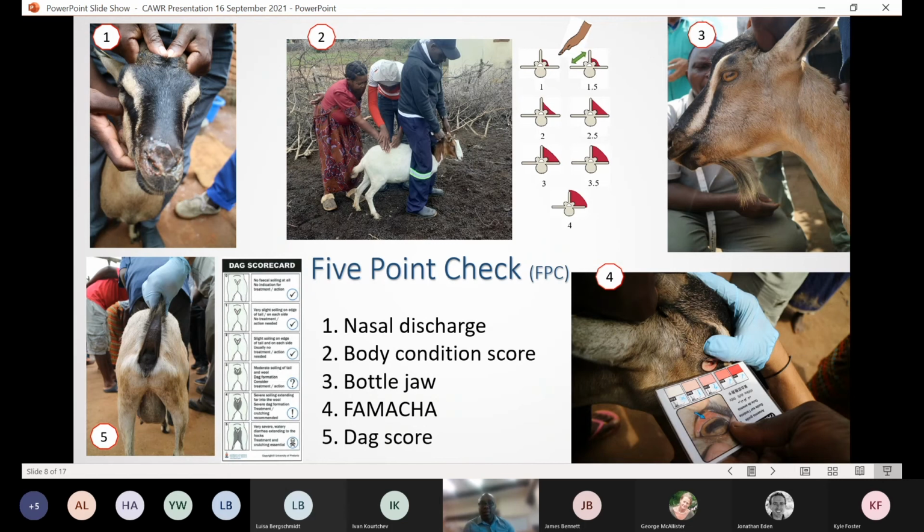The fourth aspect is the FAMACHA, which was primarily developed by Van Wyk and colleagues in South Africa. We look at the ocular lens color, which is an indication of the presence of anemia, primarily caused by internal parasites, for example, Haemonchus contortus. The FAMACHA card has a scale of 1 to 5, where the ocular lens color indicates the level of anemia. Sorry, 1 would indicate a high level of anemia, and 5 would indicate that there is less likelihood of internal parasites.